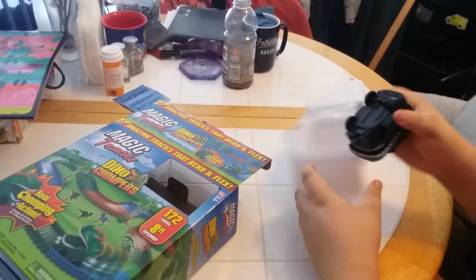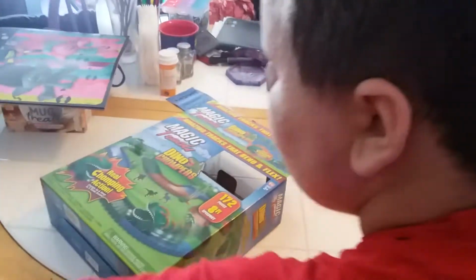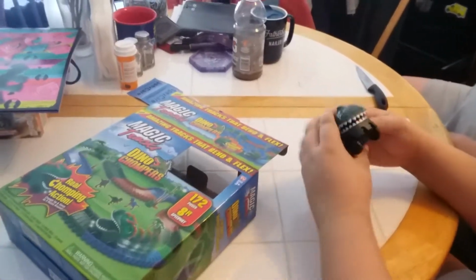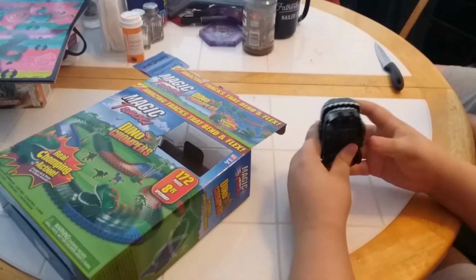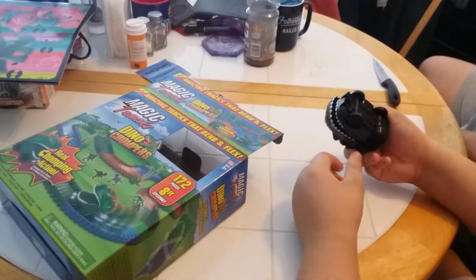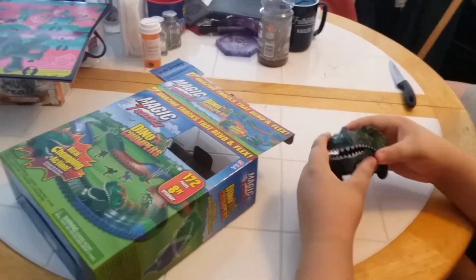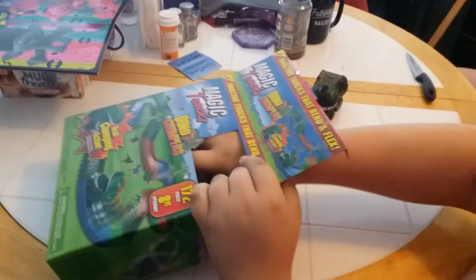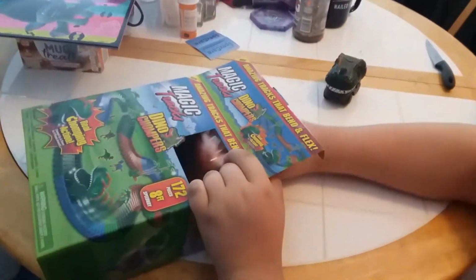Wow. Look at that. Monster train. That's a dinosaur. Dinosaur train. Yeah. Excellent. That's a dinosaur car. Okay, dinosaur car. We need to put in batteries before we do that. Okay. What else do we got?